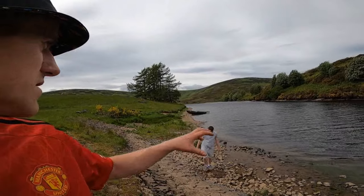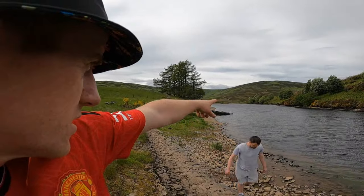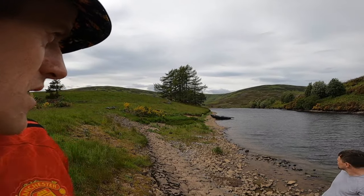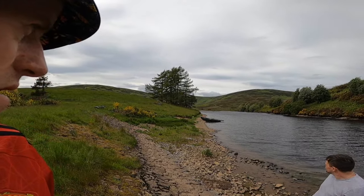Wow, I love the way these places are built and constructed. It looks like there's actually another construction at the far end. Almost like another dam wall. Maybe a little fishing pier.